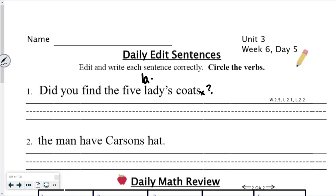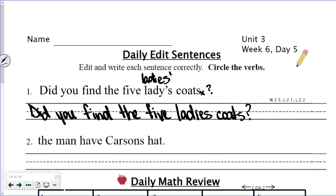L-A-D-I, and then E-S, ladies, right? Because it's more than one. And then the apostrophe is going to go at the end like that, ladies' coats. And so then we're going to rewrite number 1 on the line. All right, we got number 1 looking good. We'll come back for the verbs.